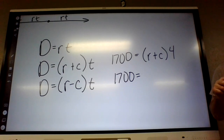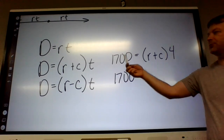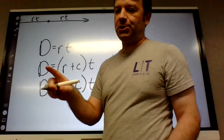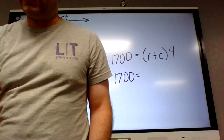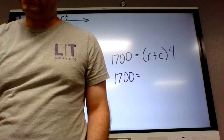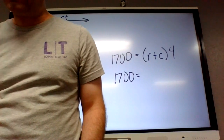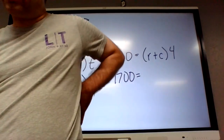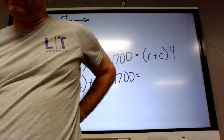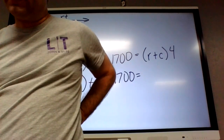Are we still walking? Okay. Do you guys follow that? I just replaced the T with the 4. Okay, then it says it takes... no. Okay, they didn't travel 1,700 miles on the way back. It says it takes 3 hours to travel 975 miles from Phoenix to Boise in the same wind.